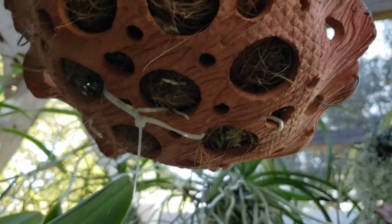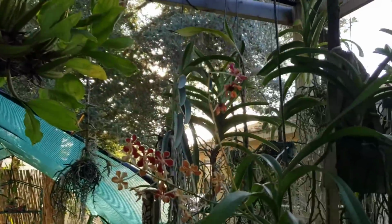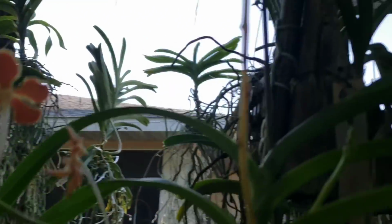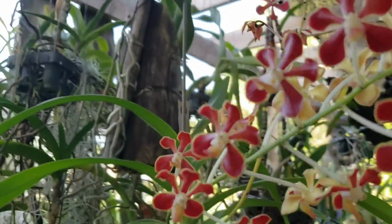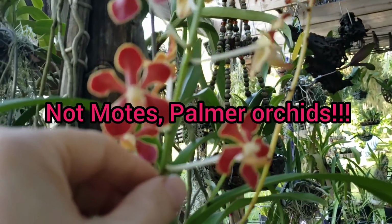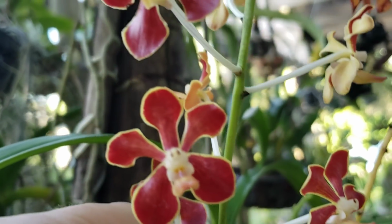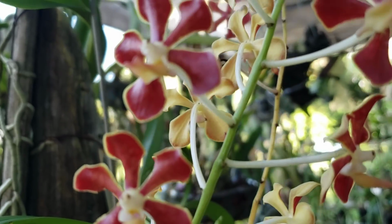What's happening here? My Syncopia is growing. Nothing underneath but the good roots. So here's my Marii, the one that I just got from Moats. It's an amazing orchid. It's really tiny, but look at it, magical.